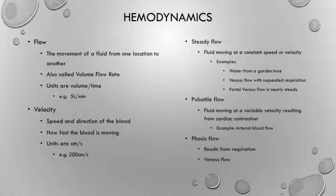so let's talk about some different types of velocities that we see with blood. We have steady state flow, and that's when the blood is moving at a constant rate. We don't see that in the body very often at all. If you want to think of water from a garden hose, it's just coming out, flowing out, steady state.